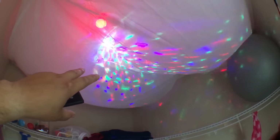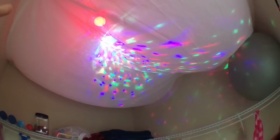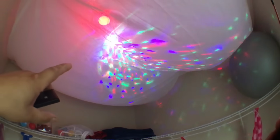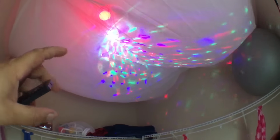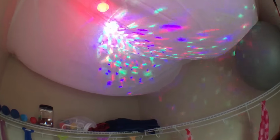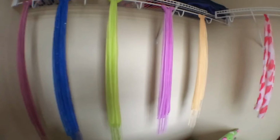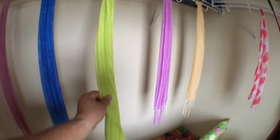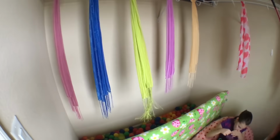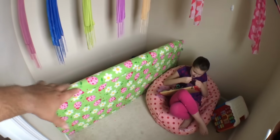Now the rotating LED light does have a little bit of sound to it, so if your kid is real prone to sounds like this produces, then you might want to stay away from that, but it's not very loud. I'll turn the mic around so that you can hear what it actually sounds like. So that's the sound coming from the bulb itself, from the motor while it's spinning, versus the volume of my voice. These are dollar store stretchy scarves that we found, just to add some color and add something to the room. And then the main piece you probably notice is this wall.